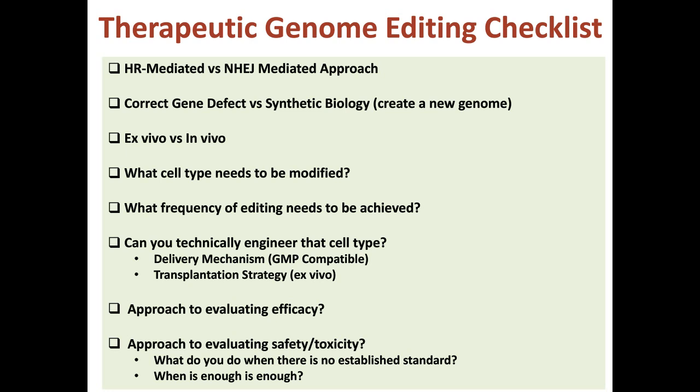You need to understand what cell type needs to be modified. For blood diseases, we need to modify the hematopoietic stem cell. But interestingly, we know from certain neurologic diseases, neurodegenerative diseases, that actually modifying the hematopoietic stem cell can be effective. So understanding what cell type can deliver a therapeutic effect is important in understanding what cell type needs to be modified. And then we need to know what frequency needs to be modified.